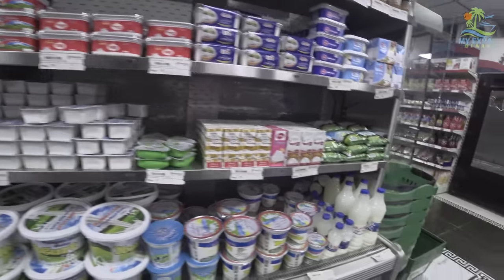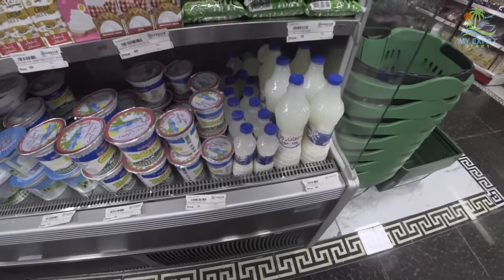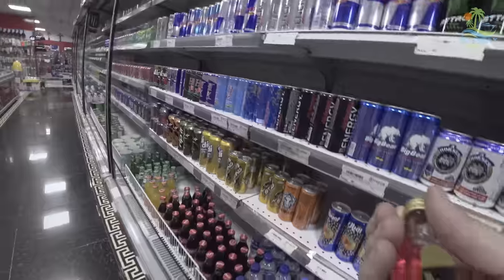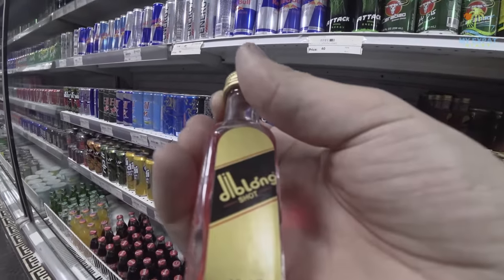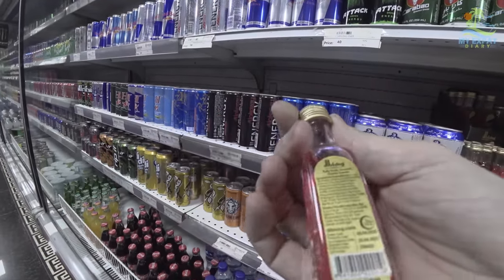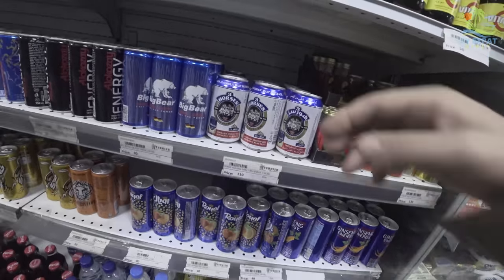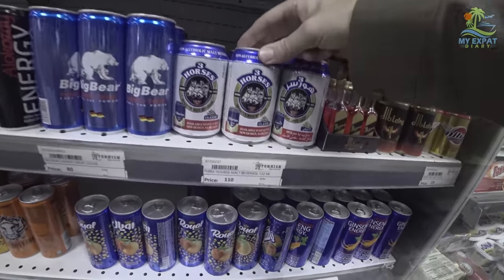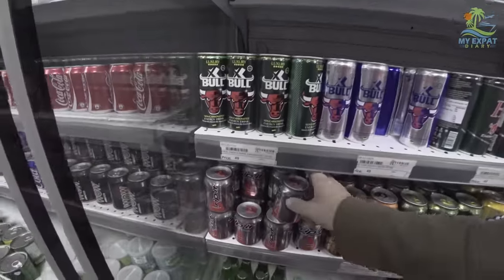Cheese. More cheese. Turkish, is this ayran? Yogurt. Ayran, yes, it's ayran. So they have like non-alcoholic shots. Very interesting. Yeah, but of course no alcohol. Beer. Horse beer. No alcohol. Strange small energy drinks.